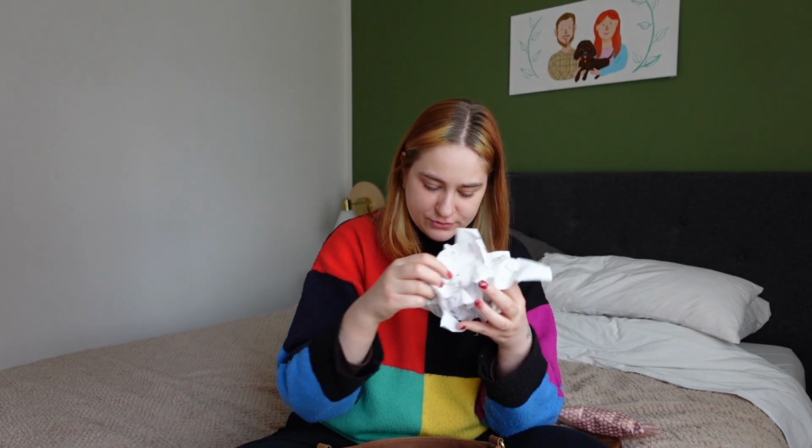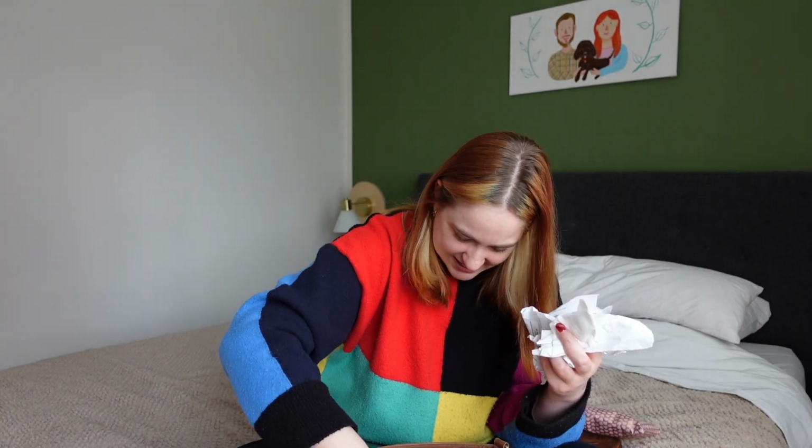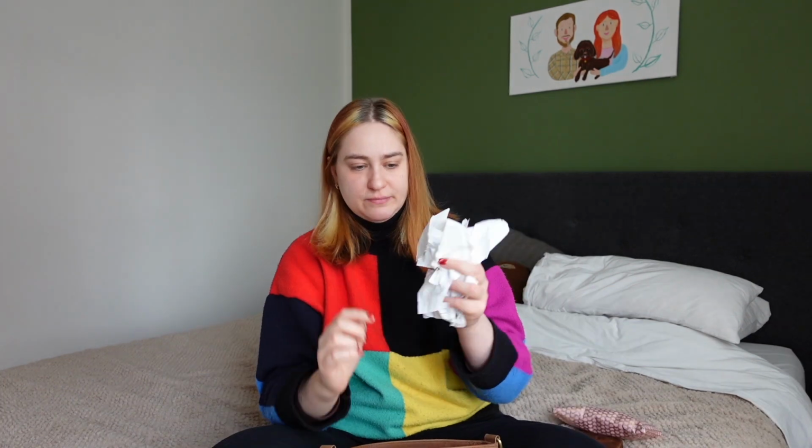It's very handy dandy and just the perfect size. I have a bunch of random receipts, very me. Tissue, don't think it's used. Anything else? Okay, that should probably save me a lot of space now that I've removed those.